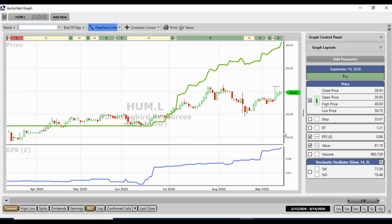If the gold price should go to 2200, which I believe is the next target, then this thing will rocket, and the VectorVest valuation and the technical target from this rounding bottom are pretty much one and the same.